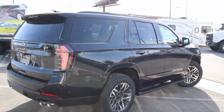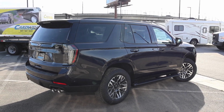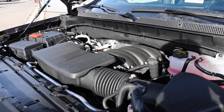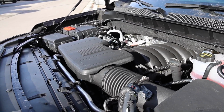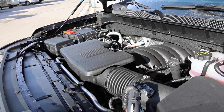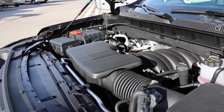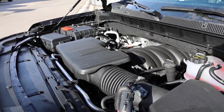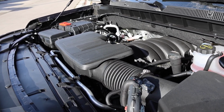And then this is just a side view of the Tahoe. The standard engine for 2025 is a 5.3 liter. There's no changes from 2024. You still can get this 6.2 liter, which is going to have 420 horsepower and 460 pound-feet of torque. All that power goes through a 10-speed transmission.